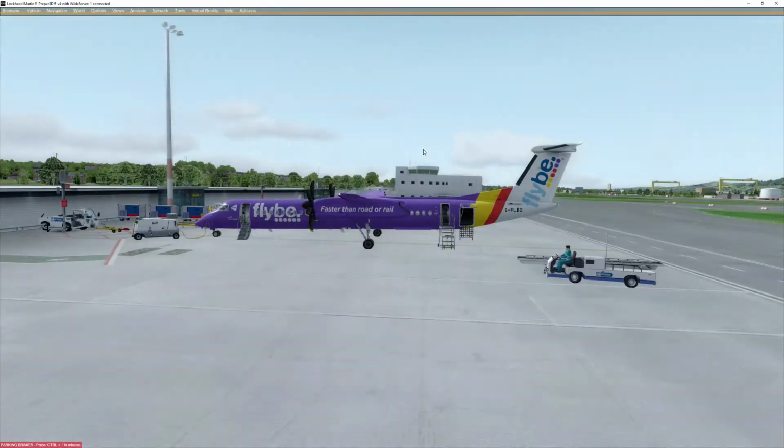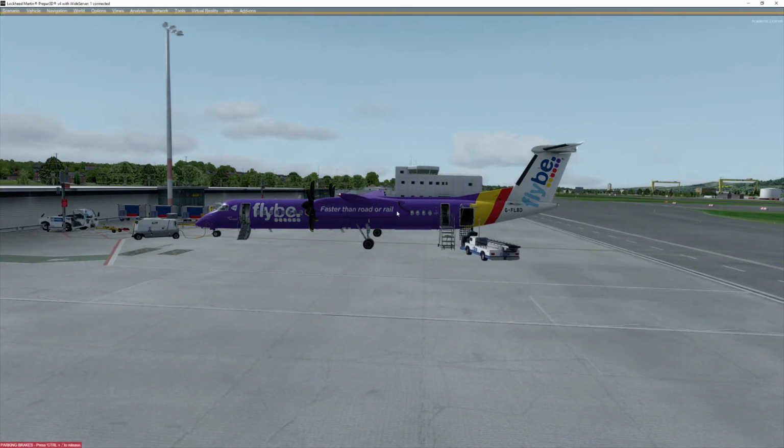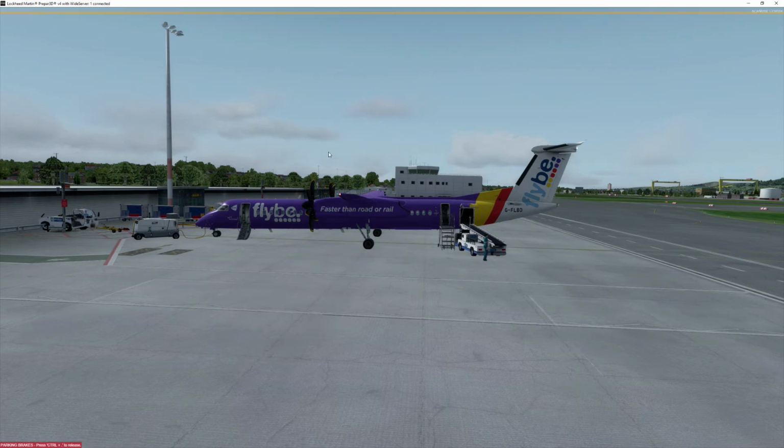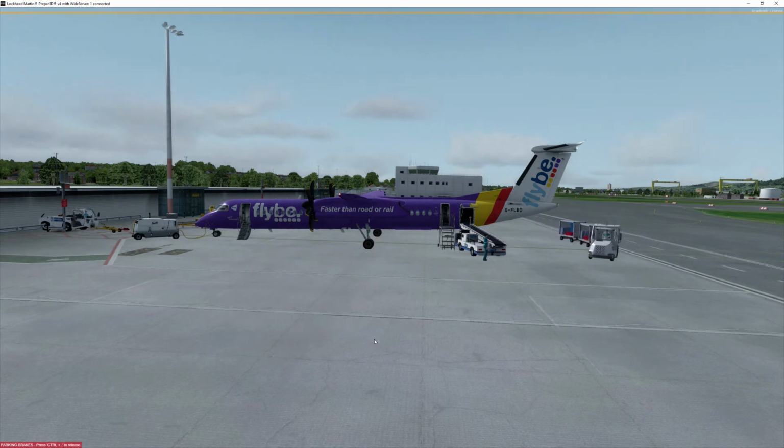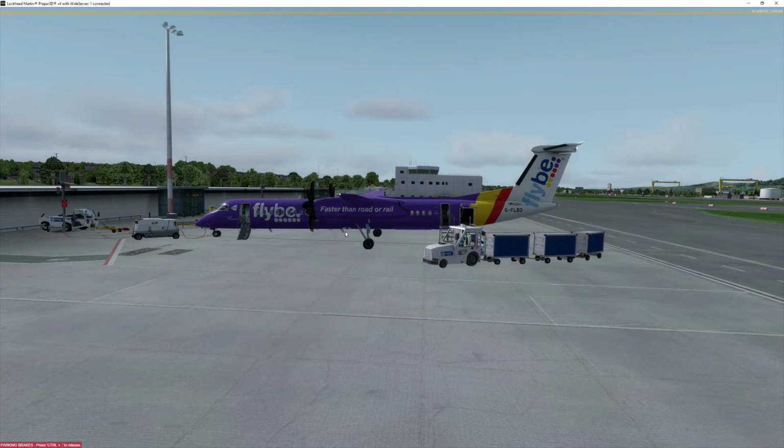Never actually used GSX 2 at the moment, so there's this totally ready for deboarding. Now this should give me the people coming off the aircraft. If I disconnect the seatbelt signs and watch what's going on, we may see the people coming off.